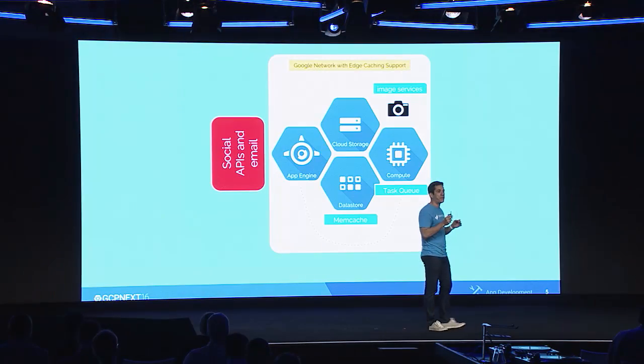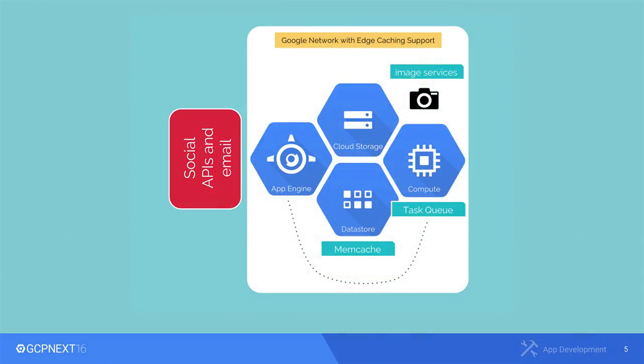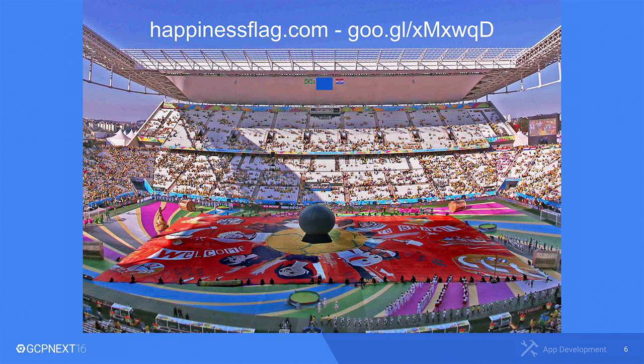We did everything using Google App Engine. For computer workloads, we stored this massive amount of images on Google Cloud Storage, and we used Google Compute Engine for specific workloads, such as advanced image transformations. And the result is here. The Happiness Flag was unveiled during the opening of the World Cup, and the overall campaign was a huge success.